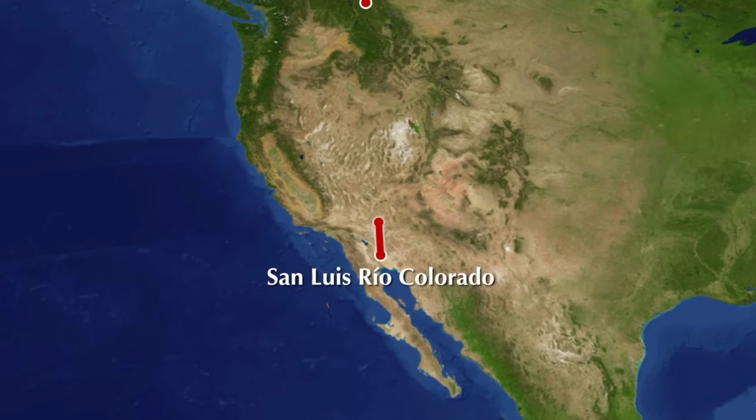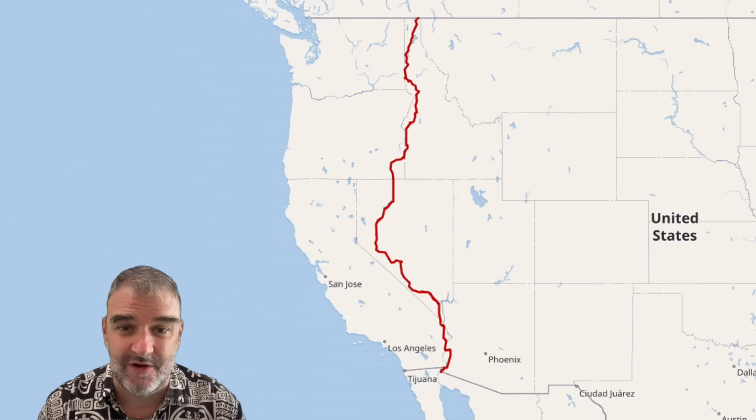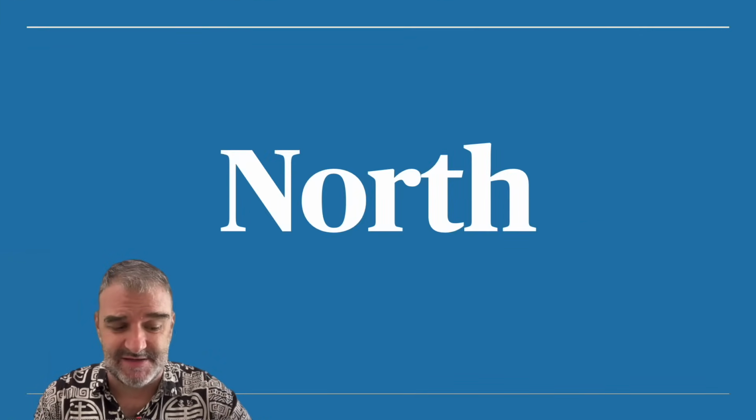It starts at the Mexican border and goes all the way to the Canadian border. So it runs the whole gamut, and it is in the interior west the whole way. It's a fun road. Alright, we are going to talk northbound US 95.